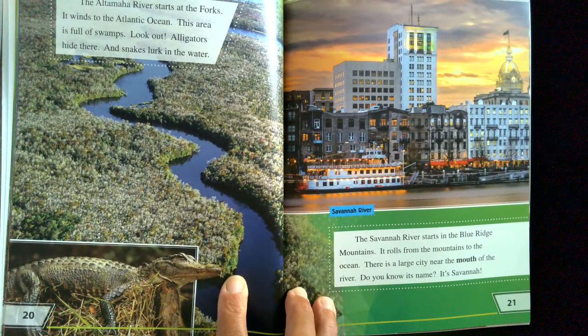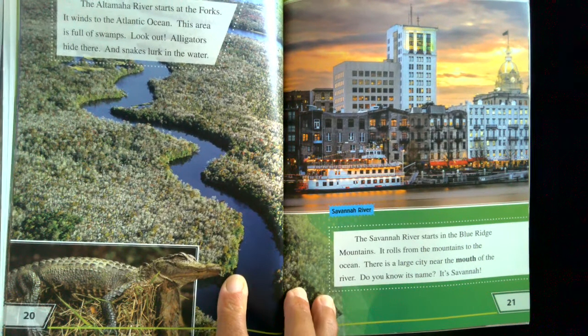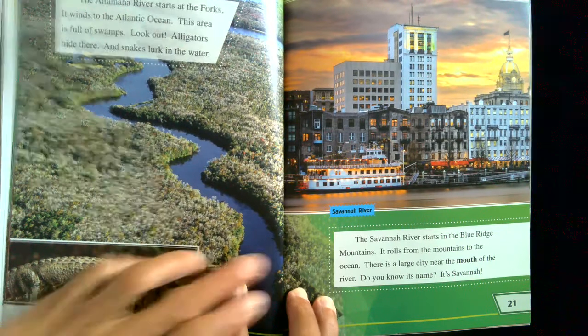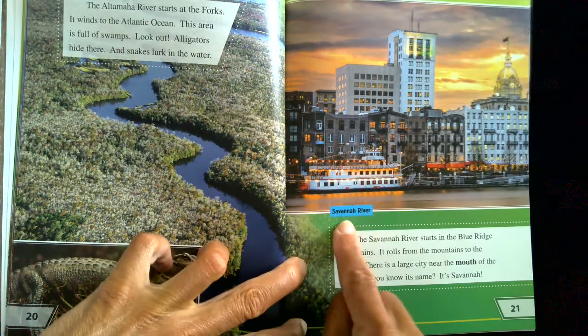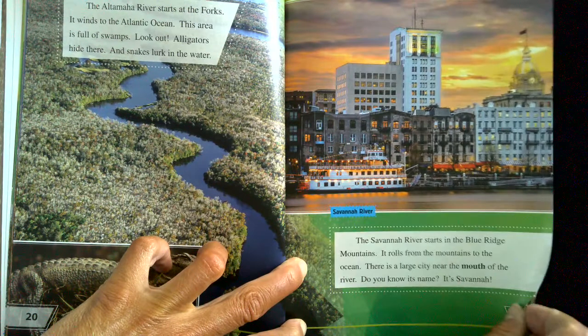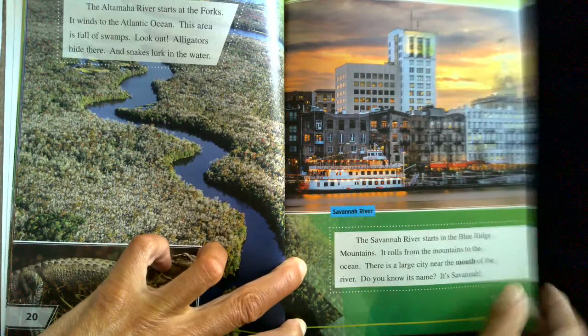The Savannah River starts in the Blue Ridge Mountains. It rolls from the mountains to the ocean. There's a large city near the mouth of the river. Do you know its name? It's Savannah. So this is Savannah. There's the Savannah River with the label. Mouth. Not like the mouth on your face. We'll find out when we get to the glossary.